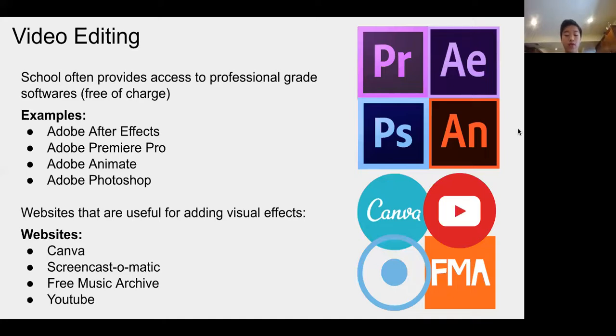Websites that are useful for adding visual effects include Canva, which is a website that is useful for adding transitional slides to your video. Screencast-O-Matic, a good screen capturing program. Free Music Archive, which can be used to find background music or sound effects. And YouTube, for sharing your video or getting ideas.